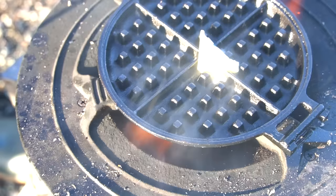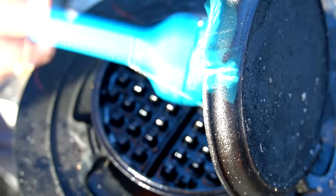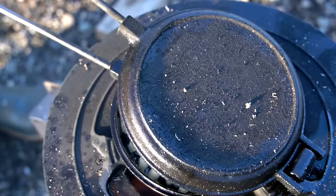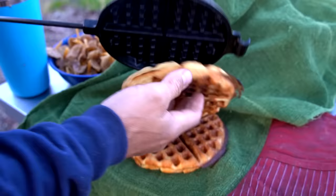Let's add more butter. Sides like that, yeah. Not really. Okay. This one sticks, we got issues. That one's done. That was awesome. Didn't stick. Let's see if this side sticks. It smells like the fair. Oh yeah, we're getting good.